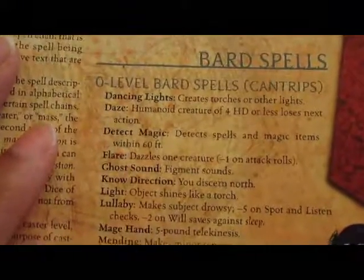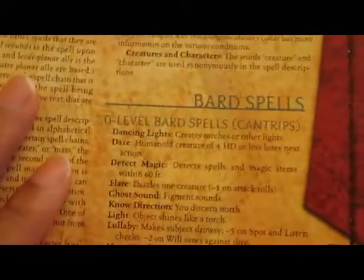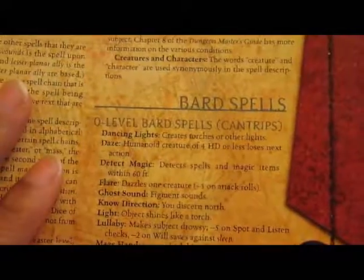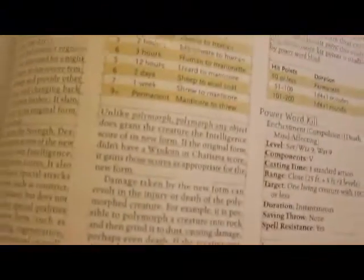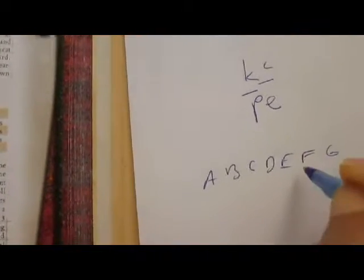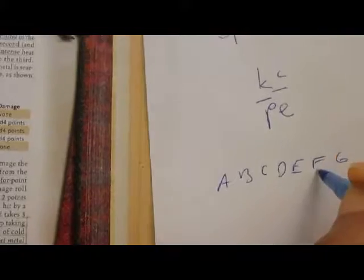That's zeros for bard on page 181. And that's mage hand and light and flare. See which one of these has that. Turn into the back here. Usually it's alphabetical. So A, B, C, D, E, F, G. F was flare, so it should come after any ones with E's in it. Expeditious Retreat is probably in there.